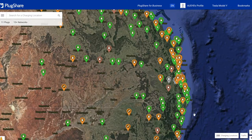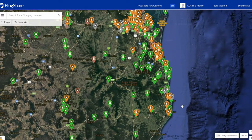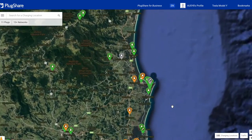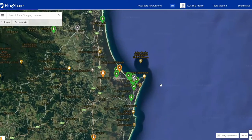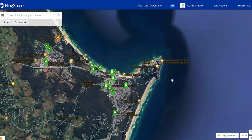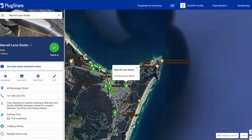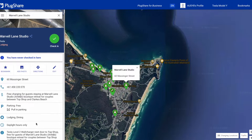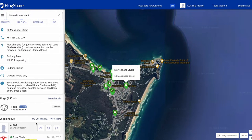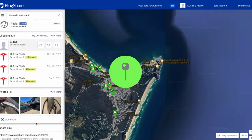For the easterly extremity of Australia, it is the Byron Bay Lighthouse. So if we zoom in here on Byron Bay, as you can see, there's quite a few listings. There's one in particular here that's the most easterly at the time of recording, which is this Airbnb listing, the Marvel Lane Studio. So hopefully we can rent this out and check in. It seems to have a Tesla wall connector.